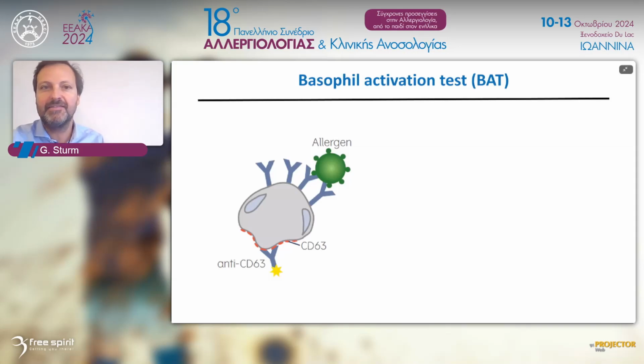In specialized centers, we also have the possibility to do the basophil activation test. The basophil activation test is based on the fact that usually CD63 and histamine and so on are located in the granules of the basophils, and only after activation of the cell, after cross-linking of two identical Fc epsilon receptor bound IgE antibodies by the allergen, we have the release of mediators, and then CD63 is on the surface and can be readily detected by flow cytometry.